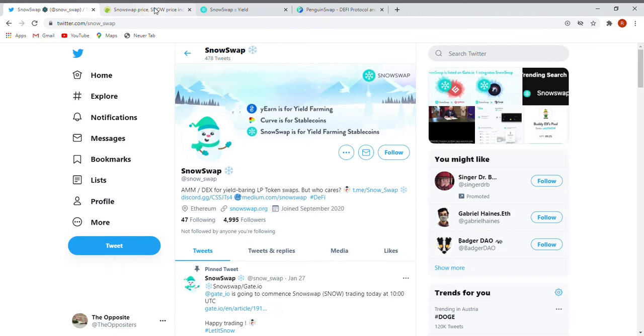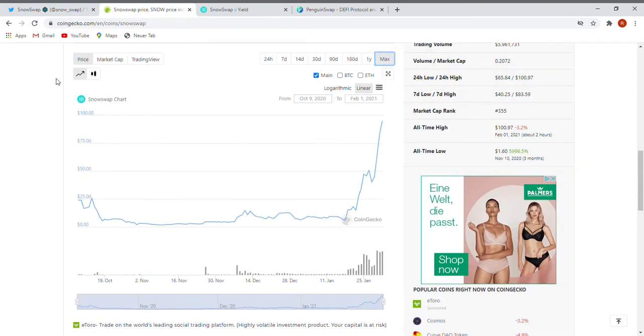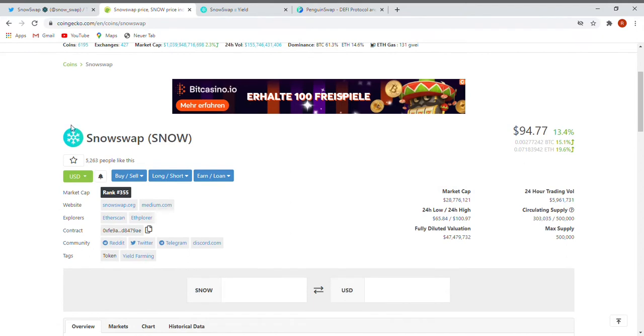So let's start in. So like you see, this is the max chart. SnowSwap, the coin called Snow. And the price is $94.77. And the growth was 13% last 24 hours. Like you see, many people are loving it. More than 5,000 likes on CoinGecko.